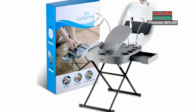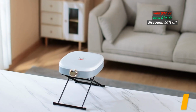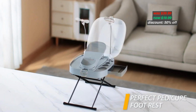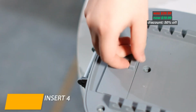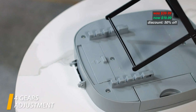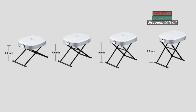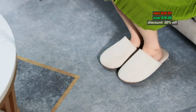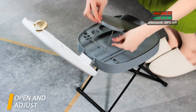Number 7. USLADYFONG Pedicure Stool with LED Magnifier. The unique design makes it more convenient for you to apply nails and pedicure at home. There are 6 holes on the pedicure footrest. You can put your nail tools and polish in them. Also, there's a storage box on the right side to put all kinds of nail painting tools.